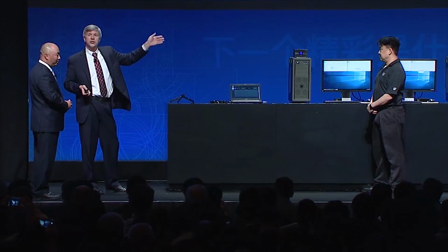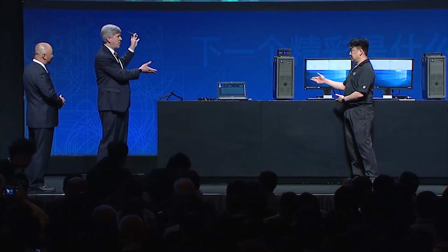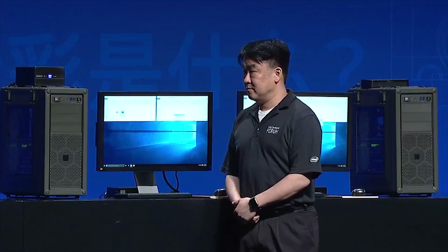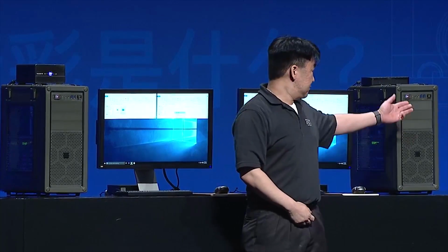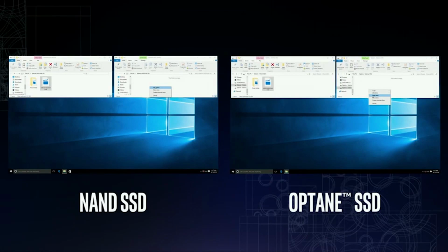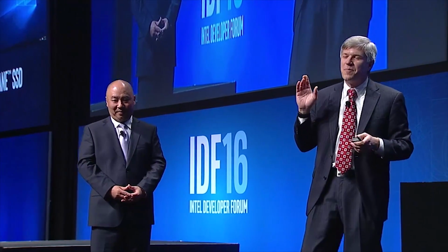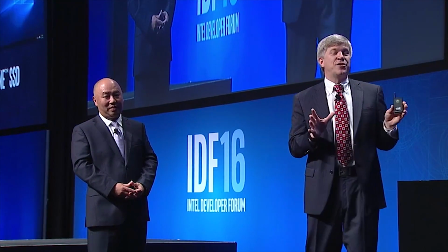What we have over here is two identical PCs. One has a NAND-based solid-state drive on the left, both inside the PC as well as connected through a high-performance Thunderbolt 3 connection to an external drive. And then on the right, we have a 3D XPoint SSD, Optane SSD, inside the PC, and another one outside connected via Thunderbolt technology. The only difference in those systems is NAND on one side and 3D XPoint on the other.